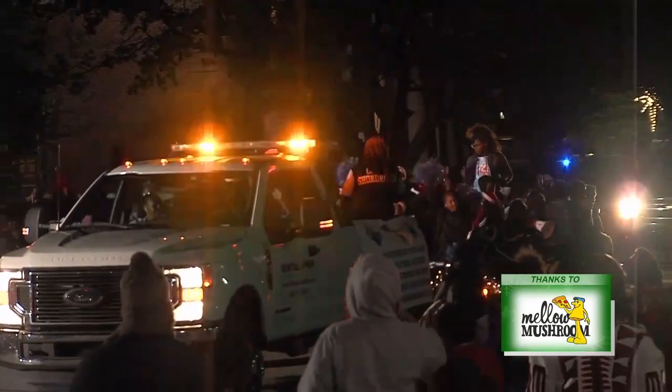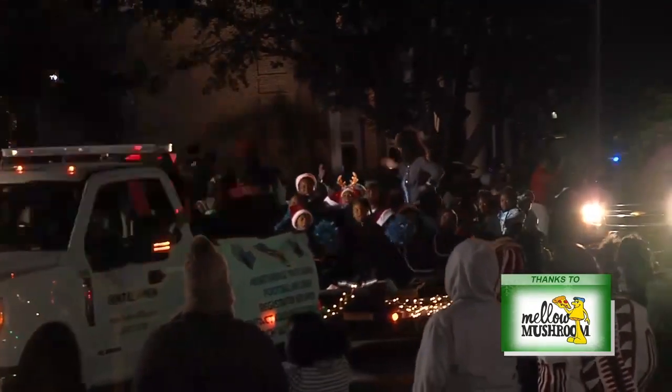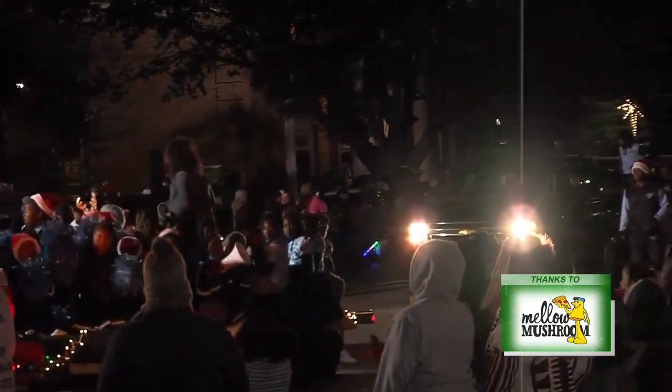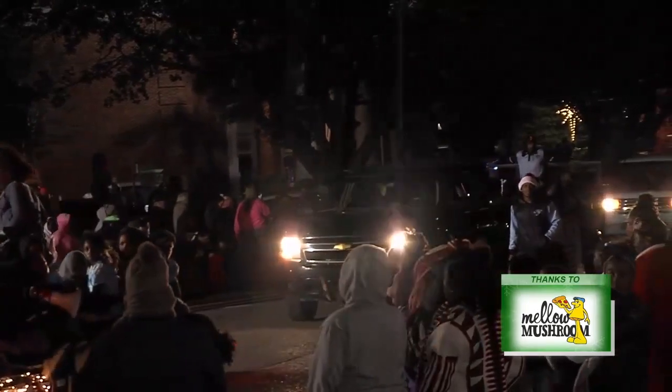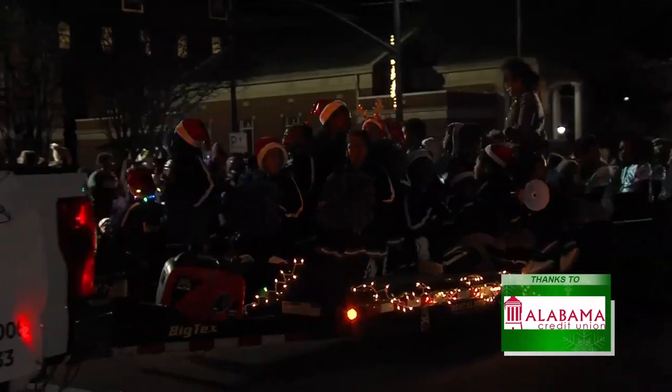And here's the Northridge Jaguar football team. Oh, there they go. There you go. Football team. They have pom-poms. Yes. Also some more chants. Look at them.